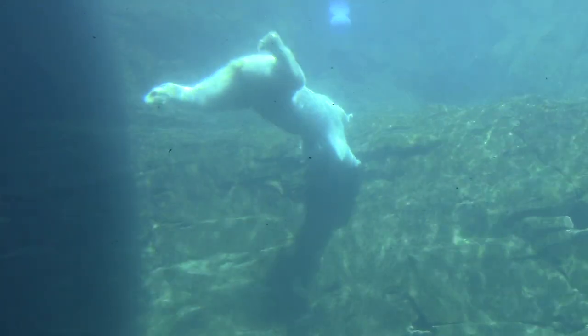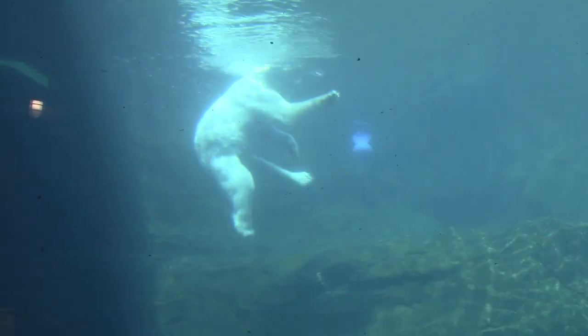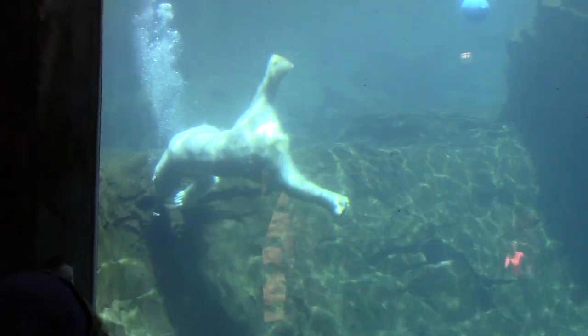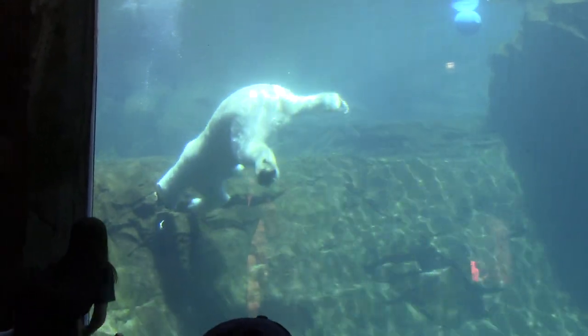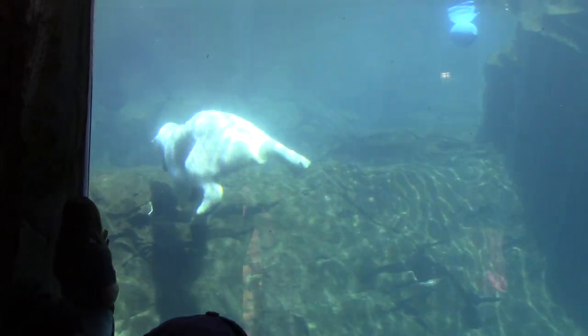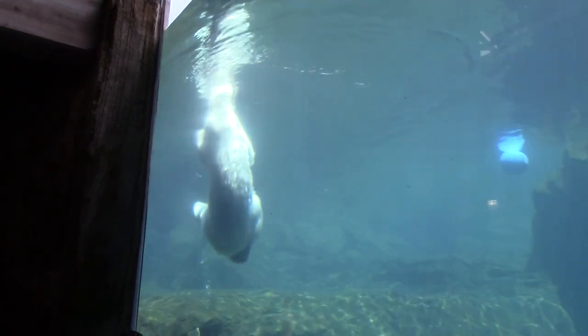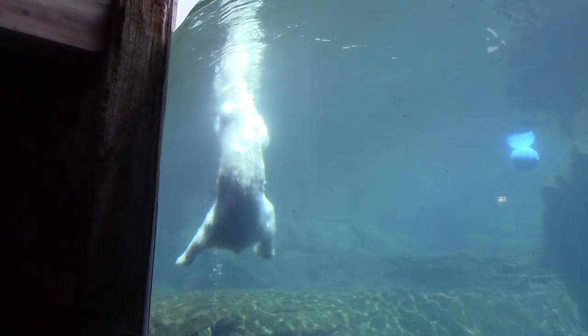Digging. So I assume they have some sort of food or treat there for them. Just keeps going back to the same area. A little better view. It's not distorted. Yeah, there must have been something there for him to munch on.